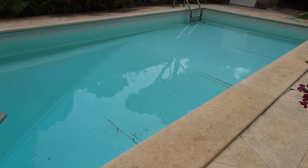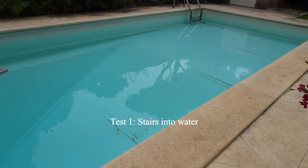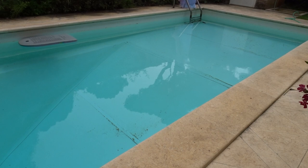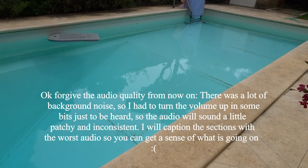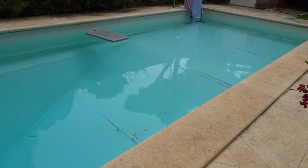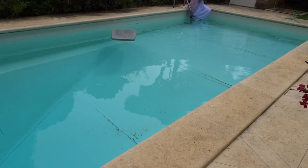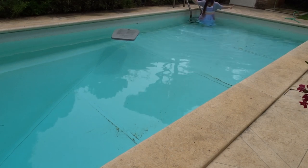I'm here behind the camera. The first test that I'm going to do is go down those stairs over there, because Rose does go down stairs and that's when her dress gets wet. So let's do that. It's actually so cold. So good. Oh my god. Oh god. I'm in.